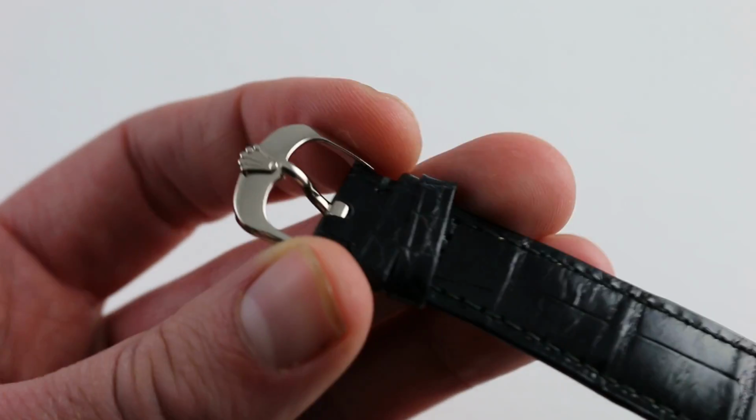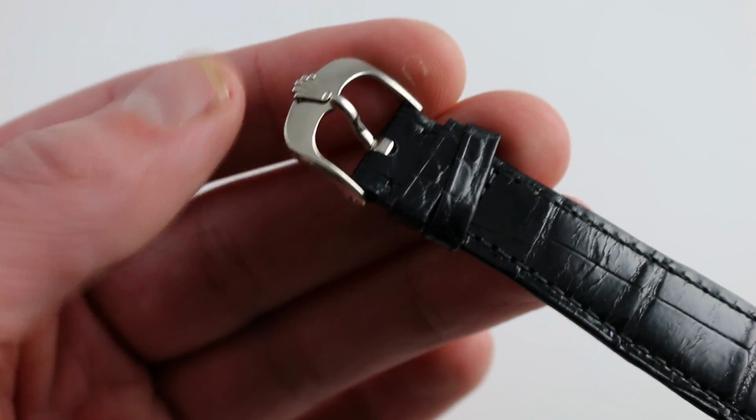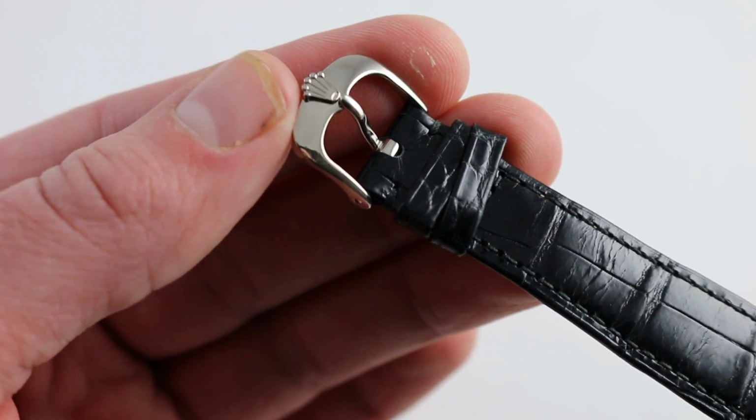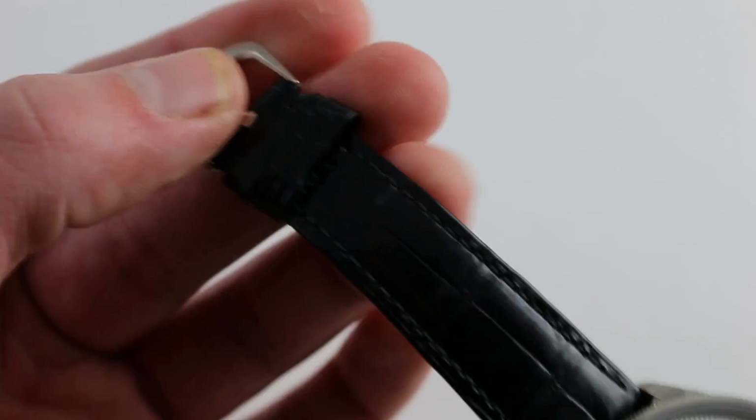Moreover, yet another unexpected twist, a beautifully executed pin buckle, sensuous with compound curves, beautiful finish, and the inset 5-point Rolex coronet. It's white gold to match the case, and it's beautifully executed.